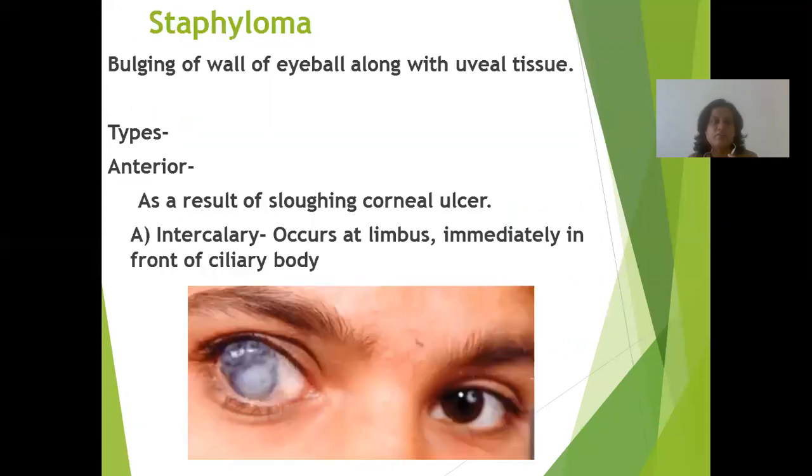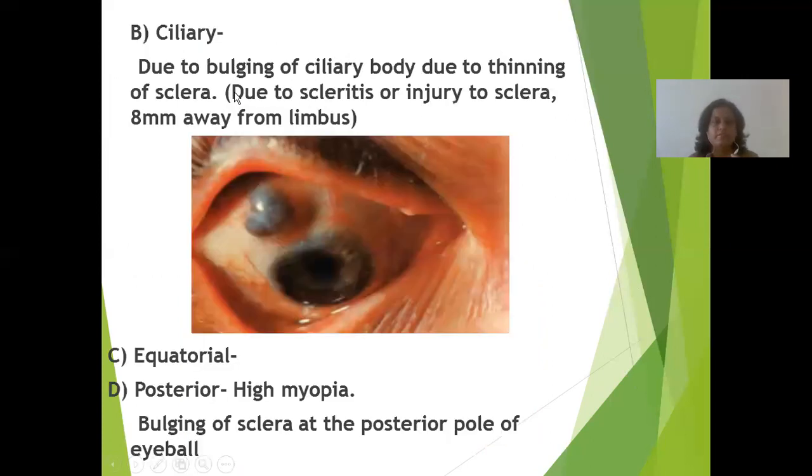Staphyloma is a bulging of the eyeball along with the uveal tissue. When there is a bulging of the eyeball along with the uveal tissue anteriorly, then it is an anterior staphyloma. Then it is a bulging of the ciliary body due to thinning of the sclera, then it is a ciliary staphyloma. The third one is equatorial, and posterior, due to high myopia, when there is a bulging of the sclera at the posterior pole of the eyeball.